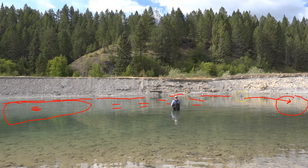Watch for rises and cast directly to those fish. And what I mean by that is, let's say you saw a fish rise right there. So you want to present a fly to it. So you're going to cast somewhere into here, probably, maybe even higher up, so that the fly drifts down to that. So if you see a rising fish, most of the time go right after it, cast towards it because you know it's feeding, you know it's looking up. It's a great time to get them on a dry fly.